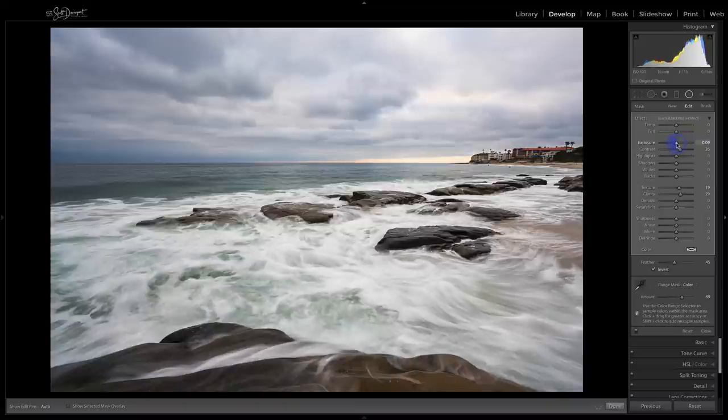This is effectively doing a dodge on these white caps here. So before that elliptical filter, and then after, very subtle change, but I like it.